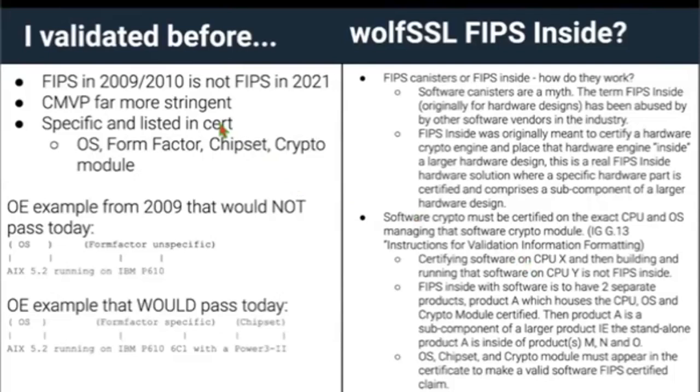This slide is a little less relevant today, but in the beginning of our cert, we used to hear this question a lot. Look, I've done FIPS in the past. Before, all I ever had to list was the operating system and the form factor. What is this about the CPU? Why are we calling out the CPU now? This is something the CMVP changed quite a while back, where they list all three elements now on the FIPS certificate. And so that's why we do it that way.